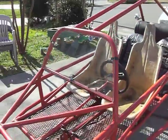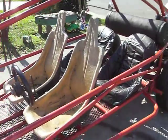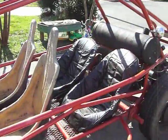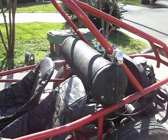I have a windshield, 2 high back front seats, 2 low back rear seats. I do not have the seat covers for the front, but I do have them for the back, as you can see. I have a poly gas tank, 10 gallon.